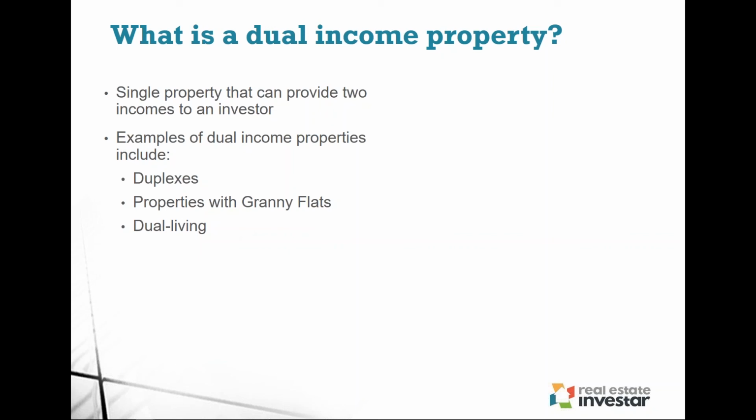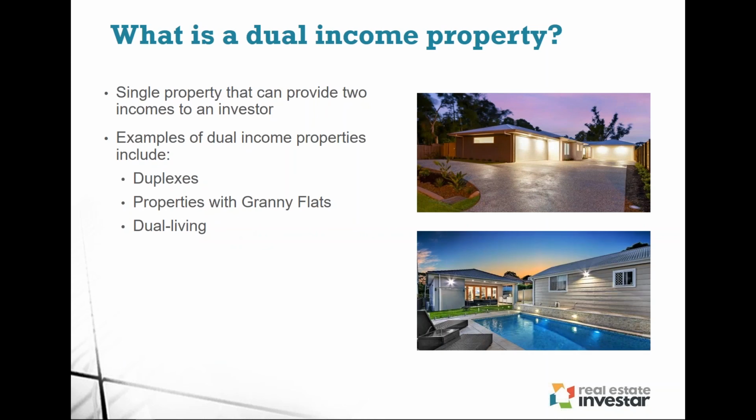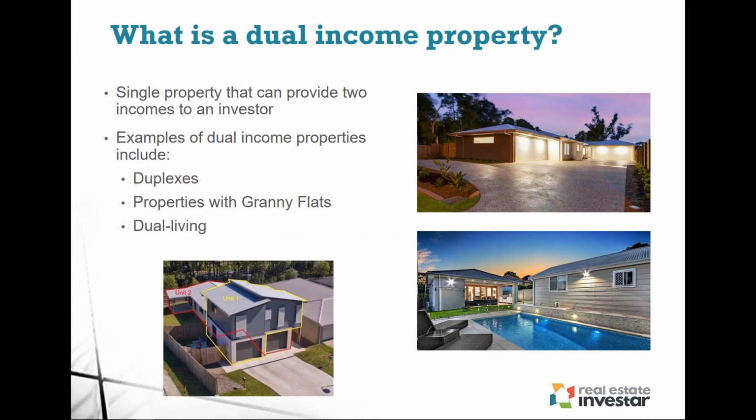And some examples of dual income properties include duplexes. So here's an example there of a duplex. It's obviously a shared driveway. They do have separate garages there. Properties with granny flats. So here's an example here, probably of a high-end granny flat there. It's a standalone dwelling away from the primary residence. And we have dual living as another example as well. So they're the 3 that we're going to be focusing on.